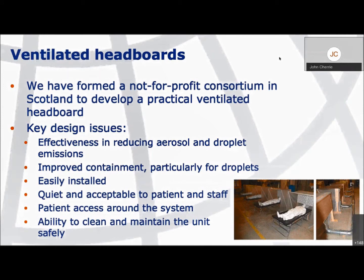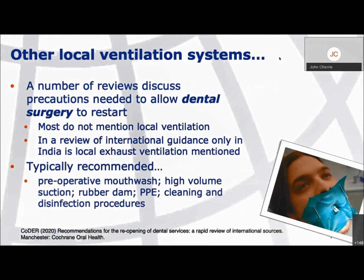The other area that we are interested in developing solutions for is dental surgeries. In the UK, and I guess in most parts of the world, dental operations have been paused and are starting to be reintroduced. And there have been many reviews of the types of controls that are needed to restart this type of operation. I think almost without exception, the ones I've read don't even mention local ventilation.